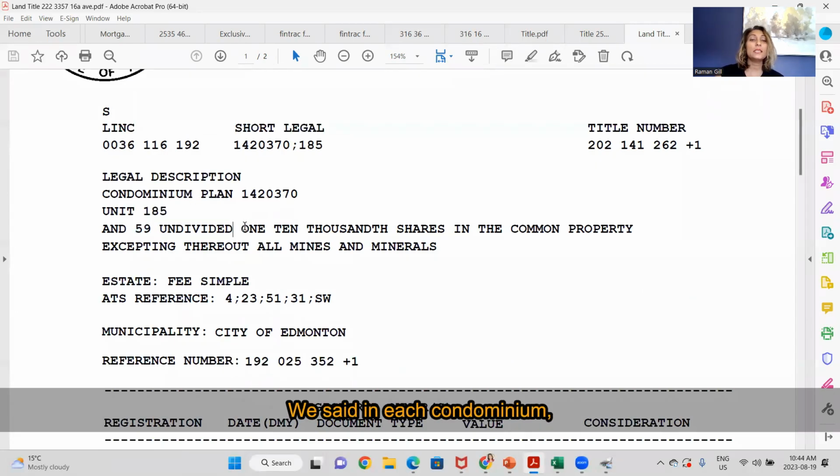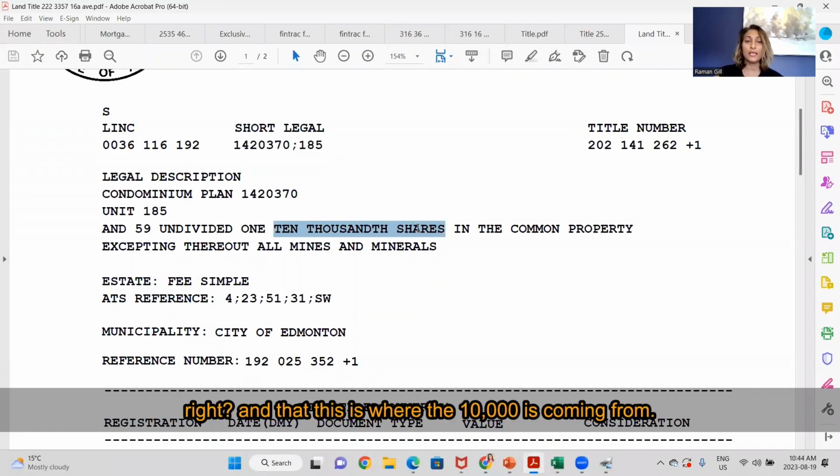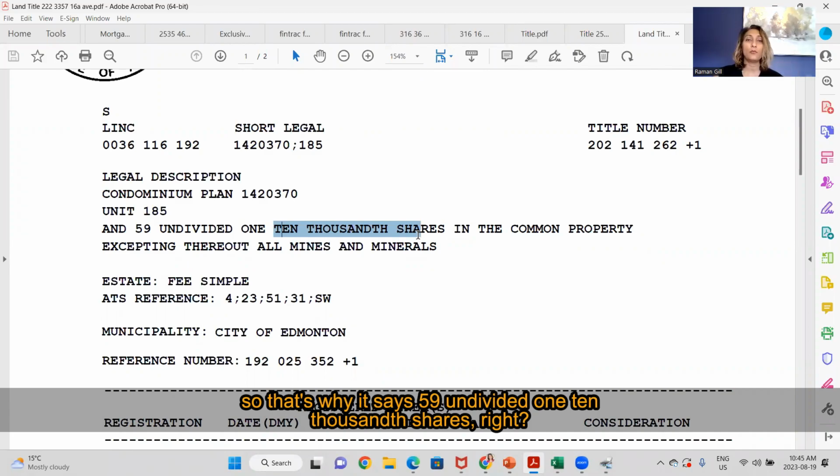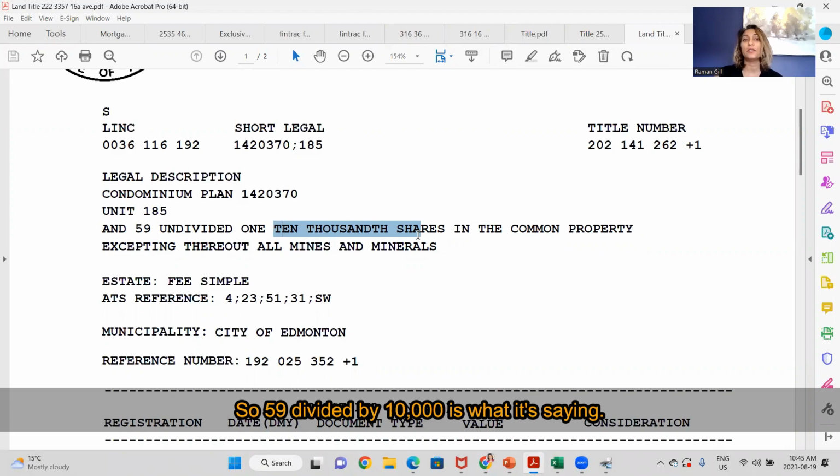So we said in each condominium, doesn't matter the size of the condominium complex, each condominium will have 10,000 unit factors, right? And this is where the 10,000 is coming from. This particular unit has 59 unit factors out of the 10,000 unit factors. So that's why it says 59 undivided 1/10,000 shares, right? So 59 divided by 10,000 is what it's saying. So this particular unit has 59 unit factors attached. So anytime you need to find how many unit factors are, this is where that number is coming from.